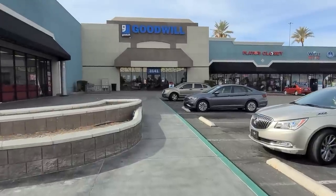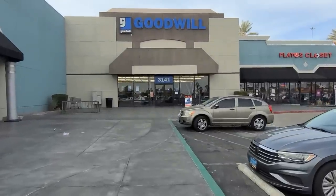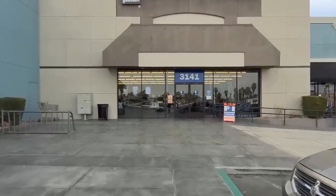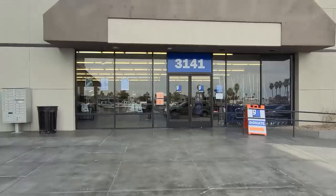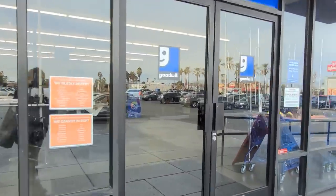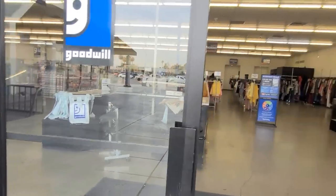Here we are at the Rainbow and Cheyenne Goodwill. It's a little bit breezy today. The winds have picked up and the clouds have blown over, but still a gorgeous day for the beginning of February. I'm trying to peek through the window to see if I can tell what the color of the week is, and it looks like it is... I can't see. Is it grey? I think it is. Let's go inside and see what they have.